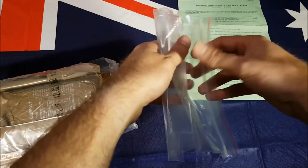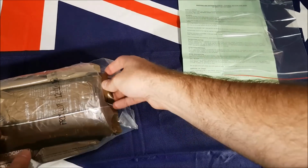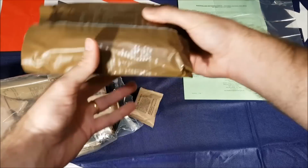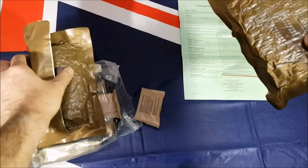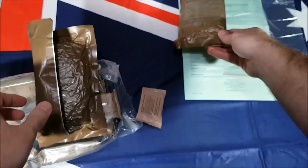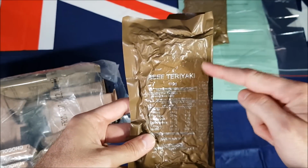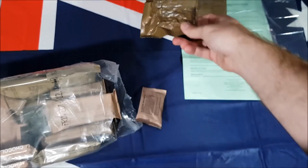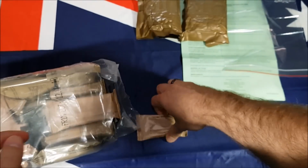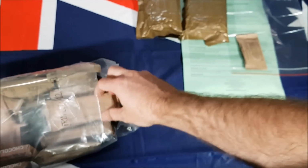We've also got something which is a regular from the normal CR1M, which is a rubbish bag, or just a bag to put in any extra stuff. Well, let's get into these mains straight away. So the first one we've got is Tuna Mornay. Second one, beef teriyaki, and that is the same one that Gundog actually had in his. We've got all fruits mixed berry bar.